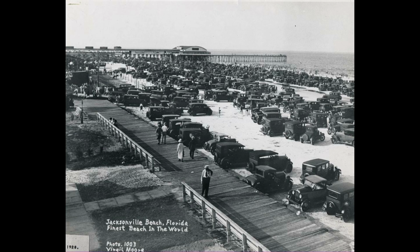And let's go out to the beach for a moment, shall we? Everybody now can just jump in their car and go out to the beach. And so this, I believe, would have been, I'm guessing, 1920s, 1930s, somewhere around there. And look at the pier.